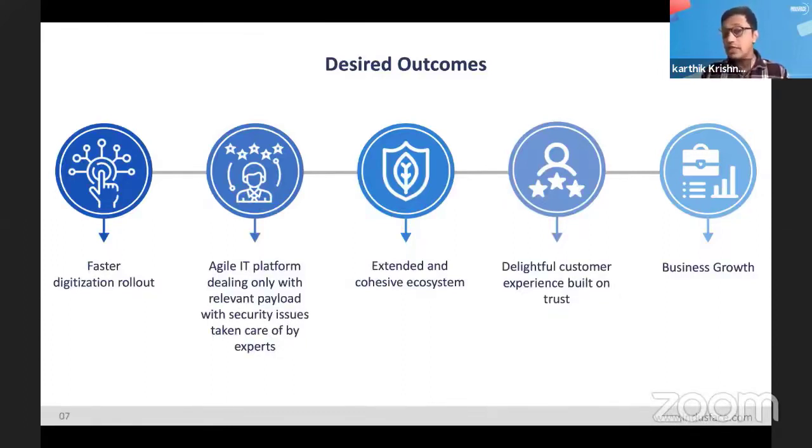All this means you can build delightful customer experience built on trust, built on a bedrock of security, which leads to a high business growth. So this is the actual desired outcome along the way, not just, okay, I'm preventing it from getting attacked.